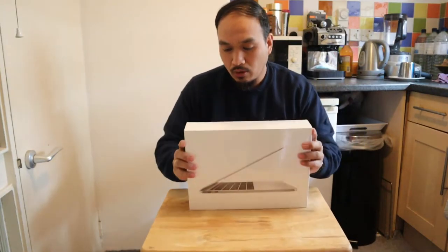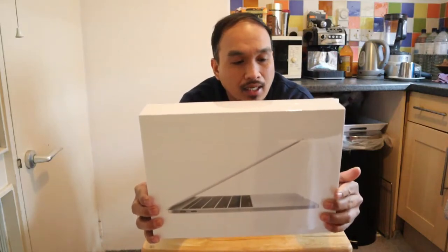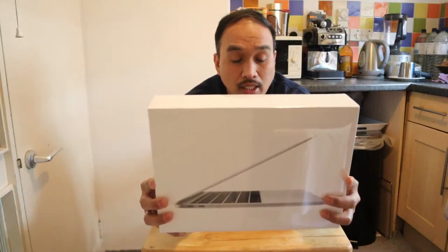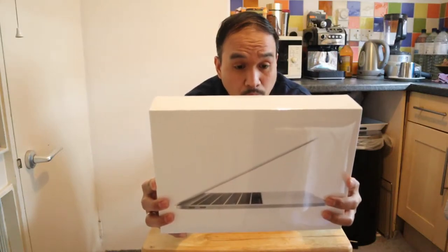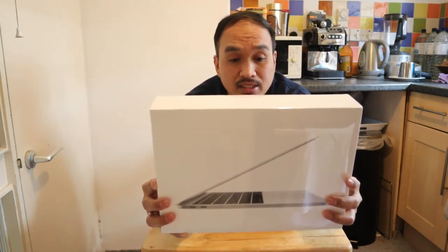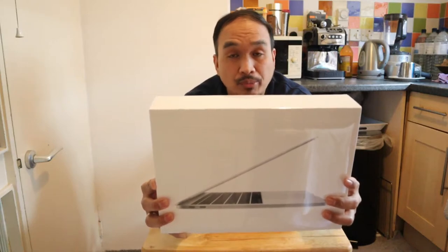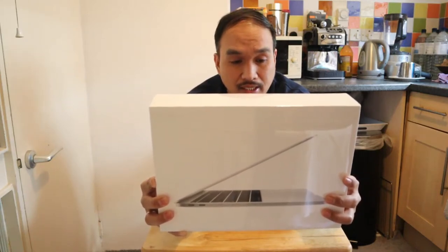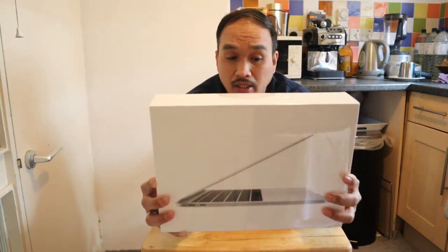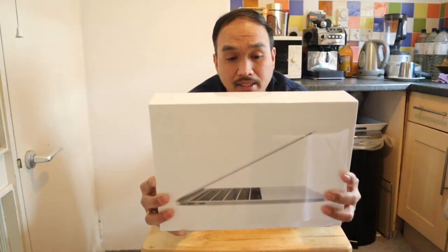This is the MacBook Pro 2017, 13-inch. Its specs are a 2.3 GHz dual-core Intel Core i5 with 64 MB and turbo boost up to 3.6 GHz. 8 GB RAM and 128 GB SSD.